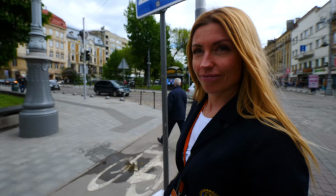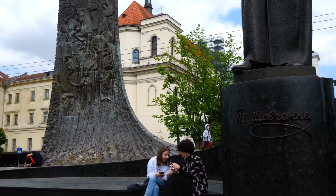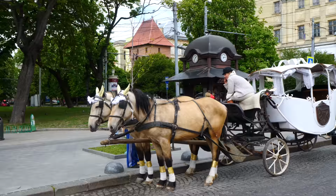This is the administrative center of the city called the Avenue of Freedom, or Liberty, Prospekt Svobody. Over there we have the Opera House. Over here we have a monument to Ukrainian national poet Taras Shevchenko. What is that? It looks like an old gate over there. Horse-driven carriage. It's like in Austria. We were a part of the Austro-Hungarian Empire, so we used to move in carriages.